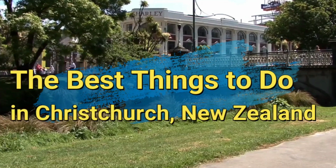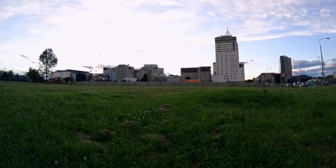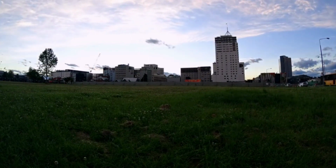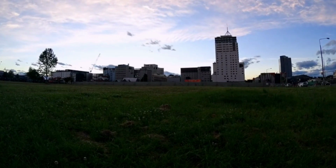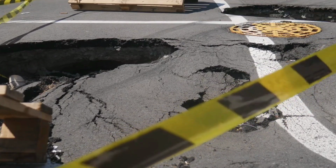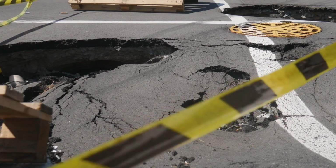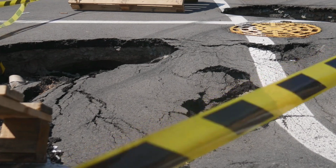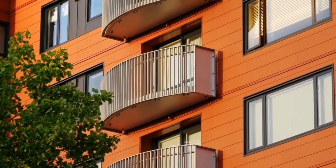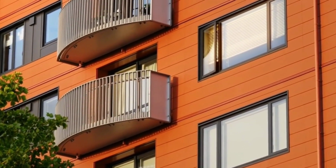The best things to do in Christchurch, New Zealand. Nestled on the east coast of New Zealand's South Island, Christchurch, also known as the Garden City, is a haven of cultural richness, scenic beauty, and resilience. After the devastating earthquakes of 2010 and 2011, the city has emerged stronger, blending its traditional charm with modern vitality. Here are the top 10 things you must explore in Christchurch to truly appreciate its unique character and offerings.